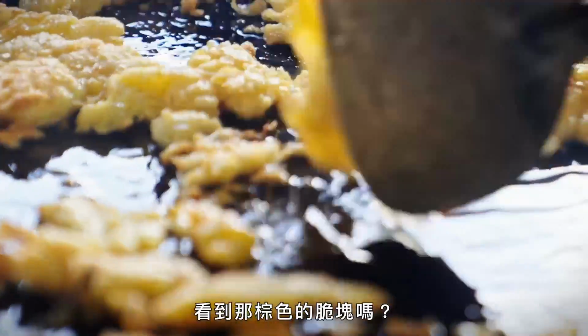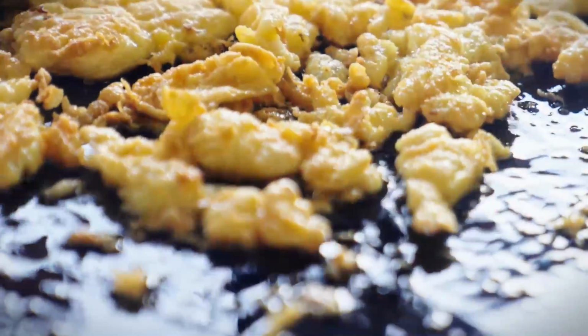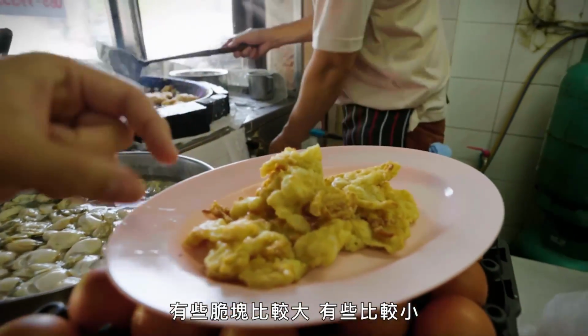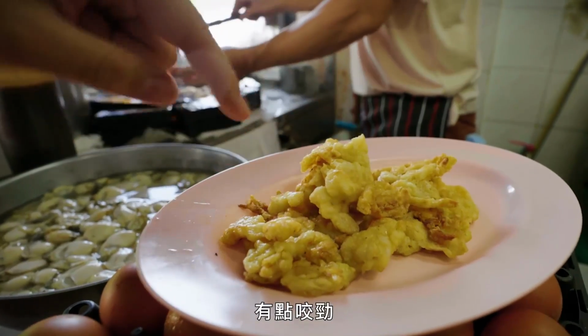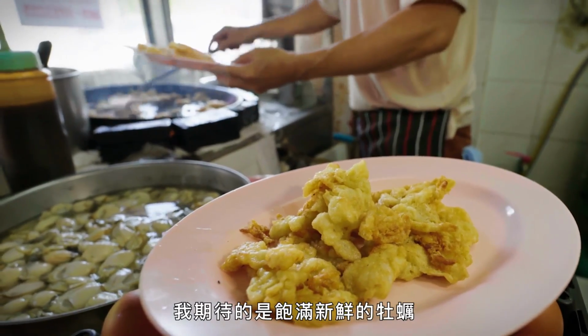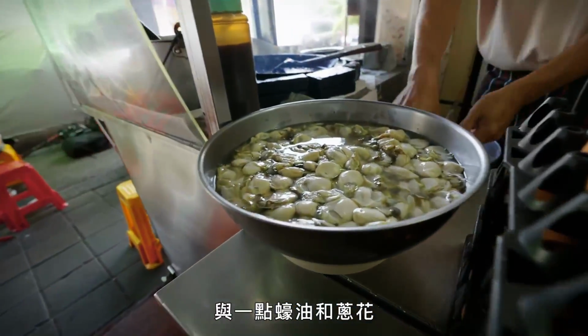See that brown, crispy nugget? So beautiful. Once it comes off the heat, as it begins to cool a little bit, it's going to develop a crispy exterior. Some of these nuggets are bigger, some of them are smaller. These are going to be nice, ooey-gooey in the middle, a little bit chewy. The smaller bits, just going to be little bits of crispiness. Perfectly inconsistent.